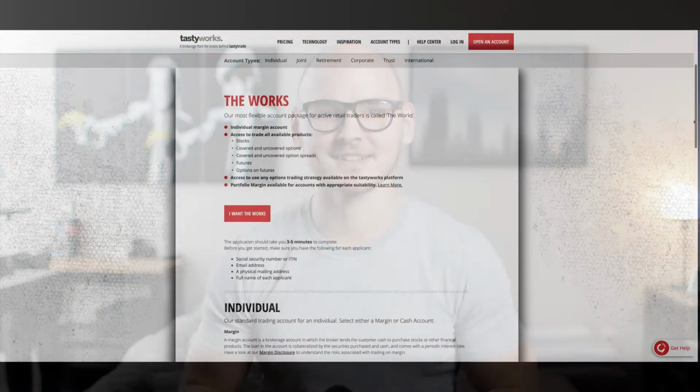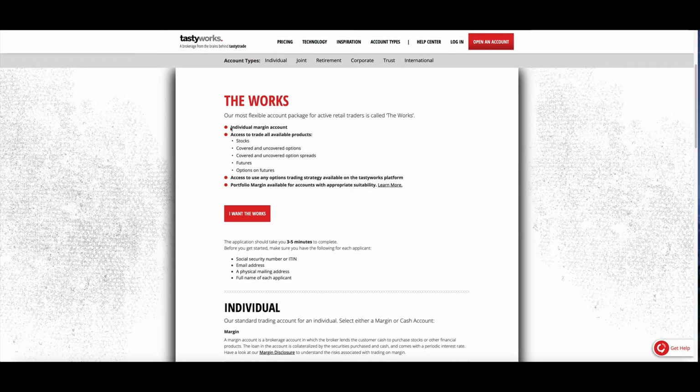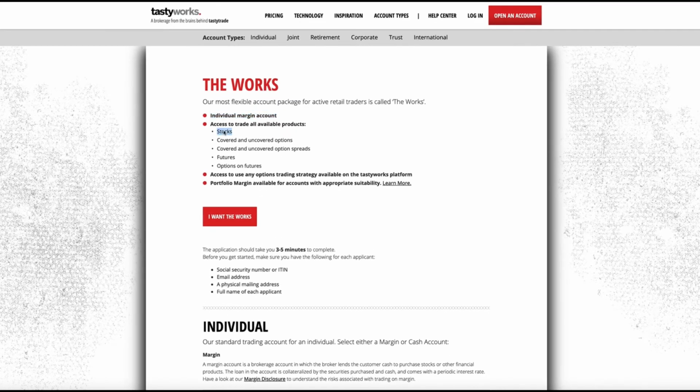Now, really quickly, I want to show you what the brokerage account registration process looks like, just to show you how easy and quick it is to open a brokerage account so that you can begin investing in the stock market. Right now I'm on the Tastyworks account types page, and it is showing me the different types of accounts they have. Their primary account is an individual margin account with full privileges, and it'll give you access to stocks, futures, and options. As it says, the application should only take 3 to 5 minutes to complete, and it even gives you all the information that you need before you go ahead and open your account.